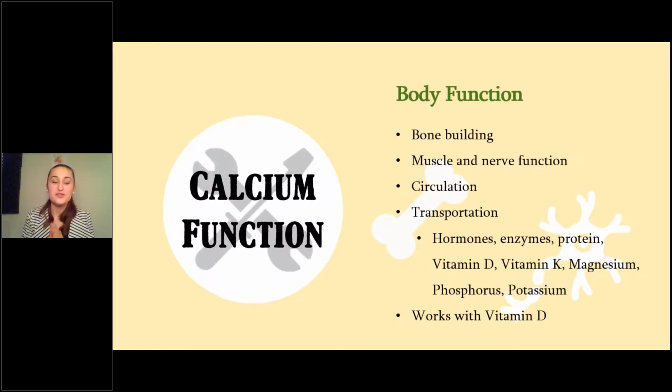So body function, we know that both calcium and vitamin D work together. And you might be familiar that calcium helps kids build strong bones, but it also helps with proper muscle and nerve function, circulation and heart health. And calcium is important for nutrient transport throughout our body. So it helps transport things like hormones, enzymes, proteins, some vitamins, and even some minerals. And like I'd mentioned, calcium and vitamin D work together. So it's best if you get sources of both calcium and vitamin D.